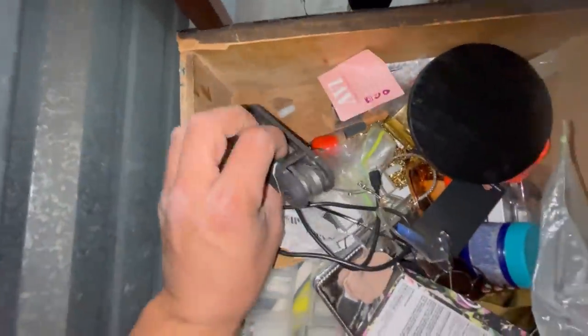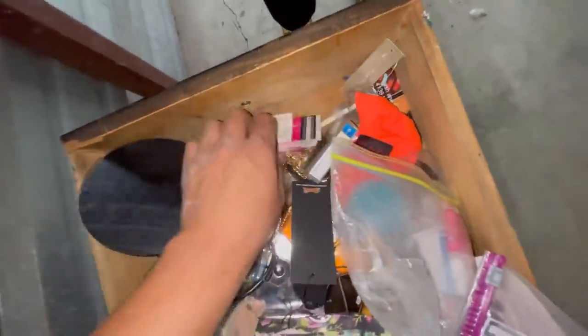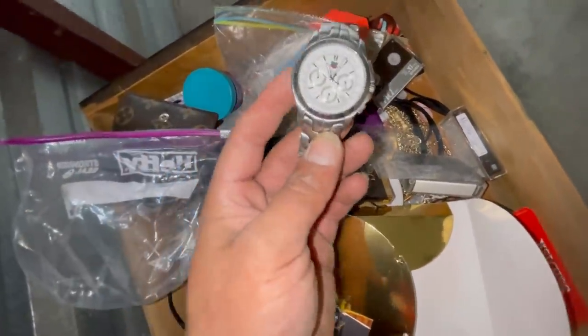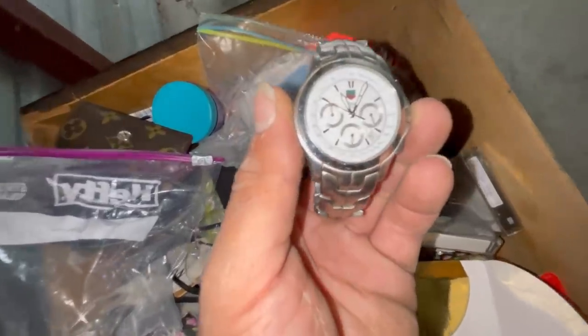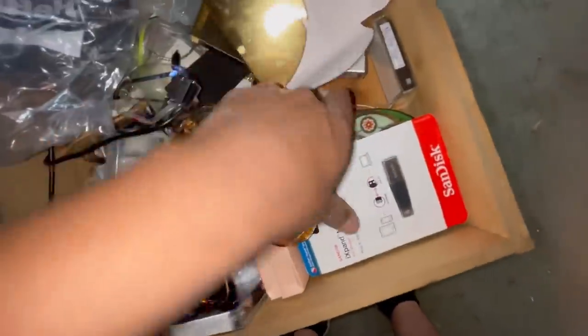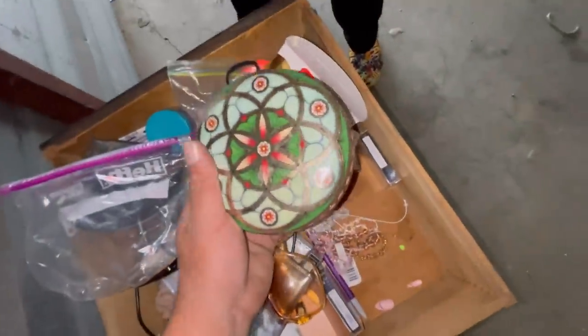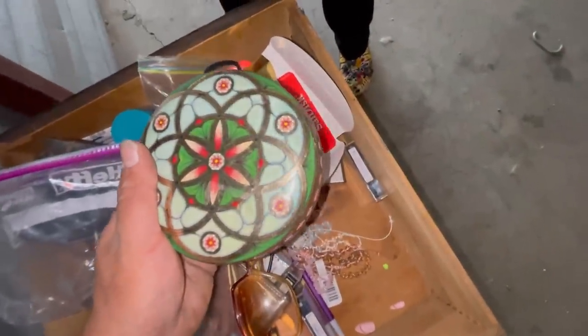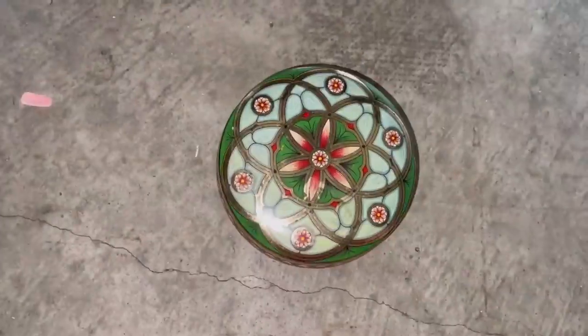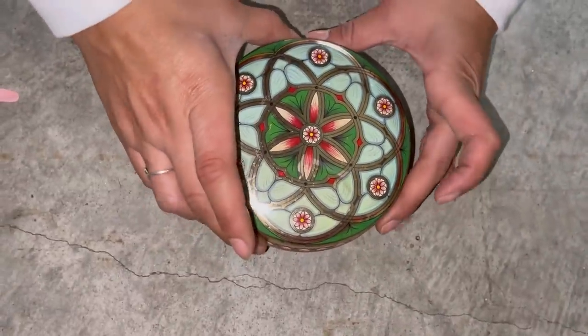Oh, guys. Allen wrenches. Let's see. We got a couple. Oh, a watch. Pink. Ooh, a pink watch. I don't know. Oh, snap, Chapo. Oh, no way. We found something else. Is it jewelry? Okay, open it up on three. One, two, three. Do it.